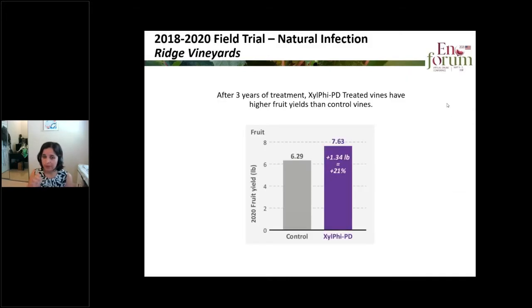So what does the fruit yield look like in 2020 after 3 years of Xylphi-pd treatment? We saw that on average, we're getting over 1 pound more fruit from the vines that were treated with Xylphi-pd, and this represents a 21% increase in yield due to the lack of PD, the lack of death of vines, and variables such as that.